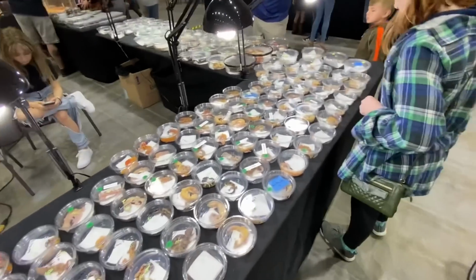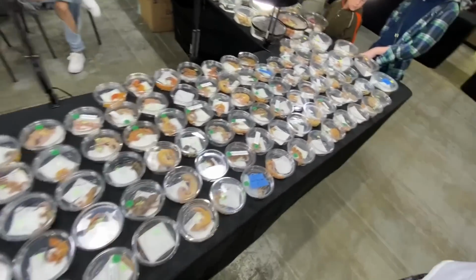The wide angle lens, dude, look at this. I can get like everything. Everything. So here, yeah, we're at one table. Count how many animals you can see at once.